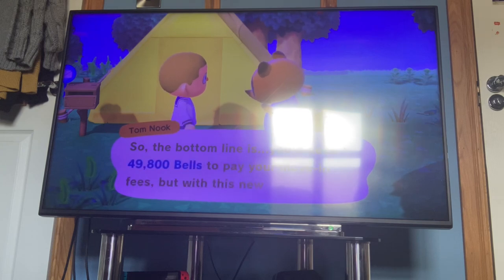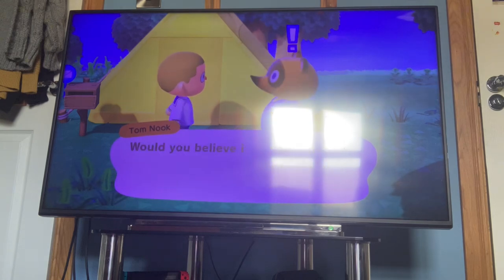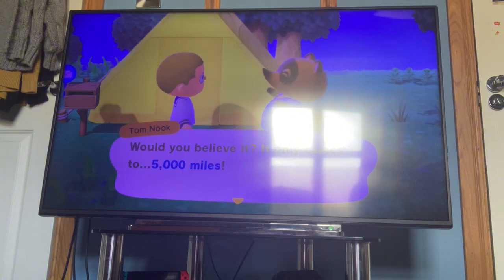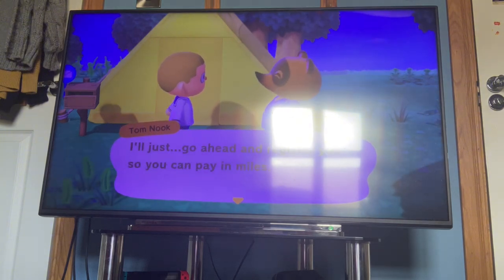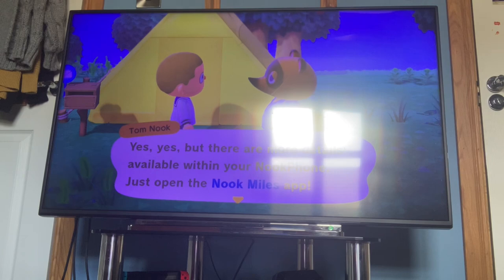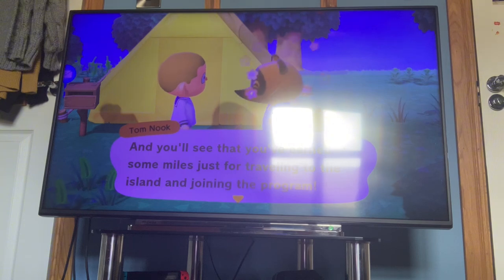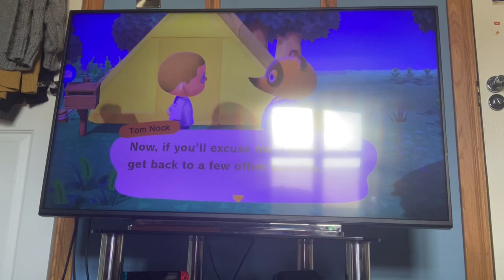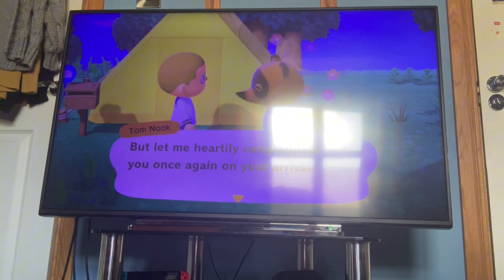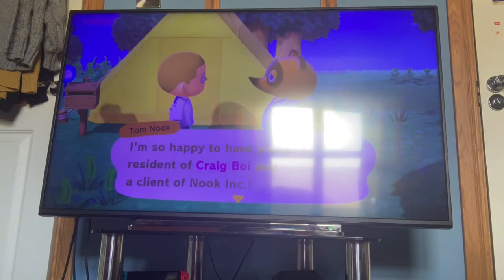So the bottom line is you'll need 4,800 bells to pay your moving fees. That's a lot of bells! But with this new service, would you believe it? It only comes to 5,000 miles. I'll just go ahead and register you so you can pay in miles. Okay. There are more details available within your Nook phone. Just open the Nook Miles app and you'll see you earn some miles just for traveling to the island and joining the program. Now, if you'll excuse me, I must get back to a few other matters. But let me heartily congratulate you once again on your arrival. I'm so happy to have you as a resident of Craig Boy.